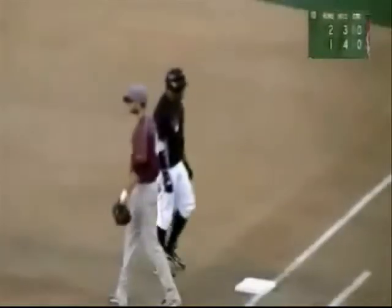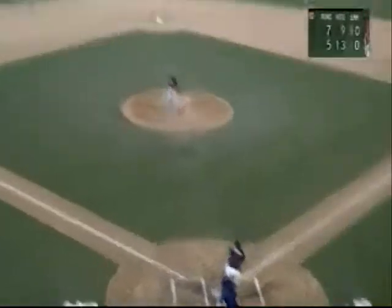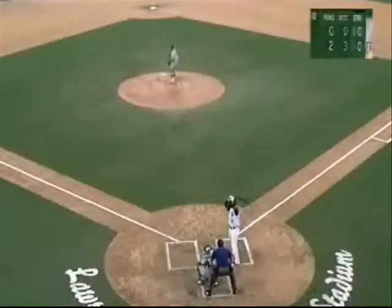It's a 2-out RBI single to left center field for Carlos Rivera, and we're tied at 1. 1-2 the count on Rivera. And the pitch, swinging, a line drive, base hit towards left center field. Barrows over to cut it off. Carlos Rivera behind him, the count 1-2, lines one to left center. Did he go full count already once? 2-2 on the way, and it's lined towards left, and that'll drop in for a base hit.